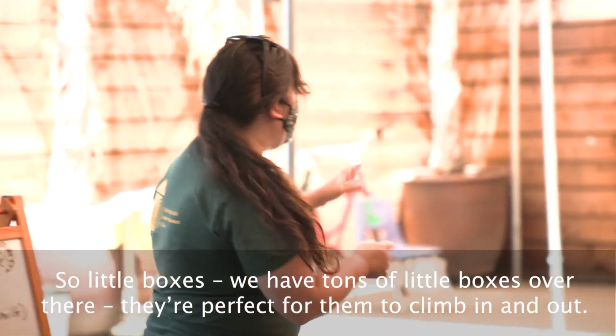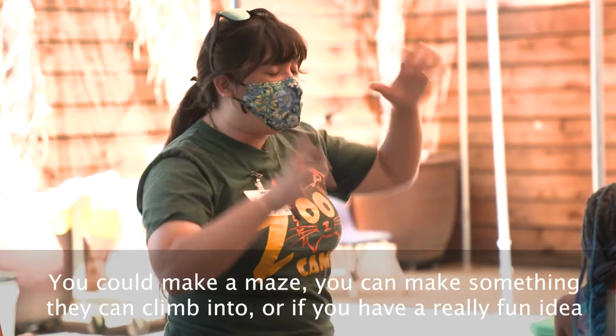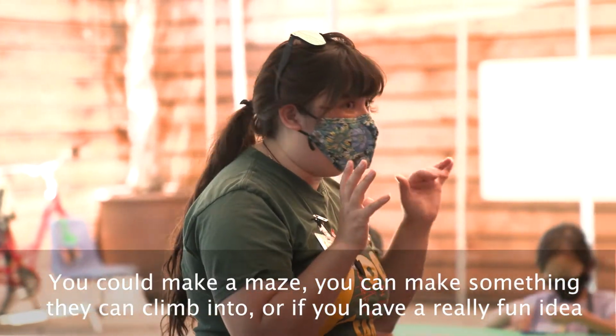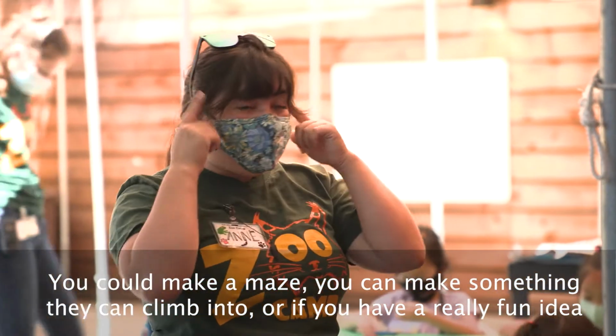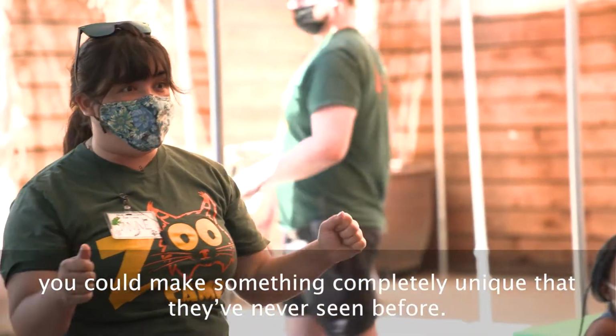So little boxes, we have a bunch of little boxes over there that are perfect for them to climb in and out, and you could make a maze. You can make something they can climb into, or if you have a really fun idea, you could make something completely unique that they've never seen before.